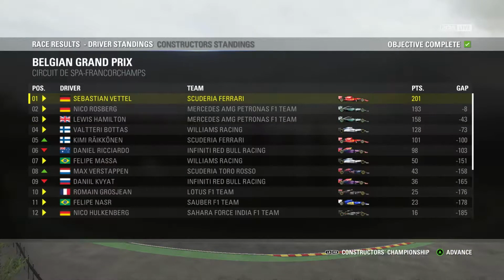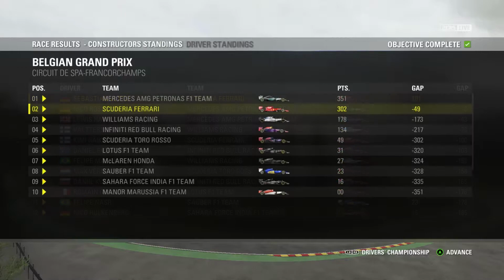As you see, Vettel extends his lead to 8 points ahead of Nico Rosberg in 2nd, Lewis Hamilton holding on to 3rd, with Bottas 4th, Raikkonen overtaking Ricciardo for 5th, Massa holding on to 7th, with Verstappen down 8th, Kvyat and Grosjean also in the top 10. In the Constructors' Championship, Mercedes still lead, 49 points though, as Ferrari have closed the gap because of their 1st and 3rd place. Everyone else stays in their same positions, but now it's time to move on to the podium.